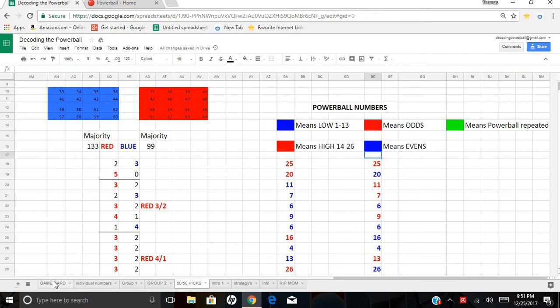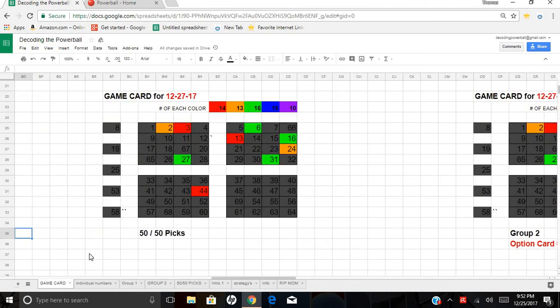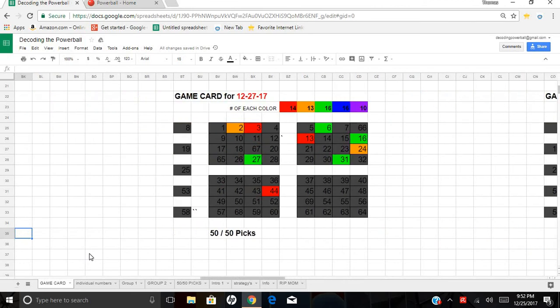Okay, so as I go back to the game card here, I'm going to scroll to the right. Okay, so here's the 50-50 picks.